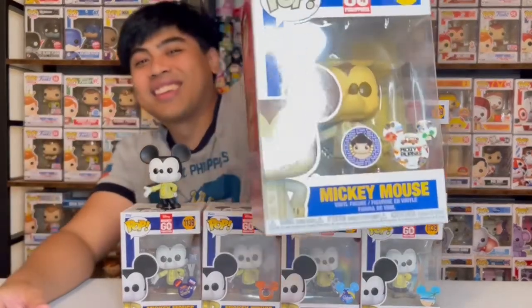So yeah, I just thought that what will make this set complete is, of course, you would have to get all six Mickeys, because I have to say the detail and the thought behind all of them is really amazing. And the final one is the Chase of all Mickeys. So this one right here, guys, is the Serpa version of Mickey.